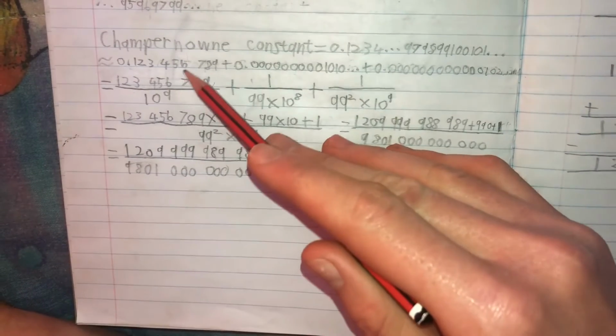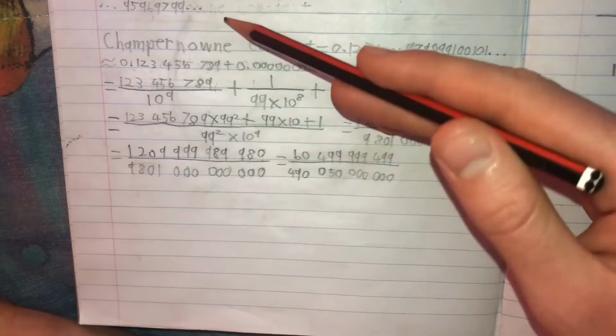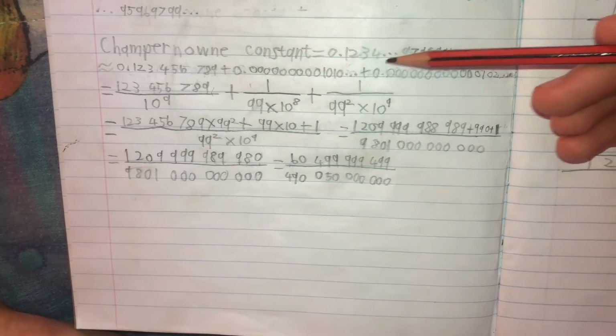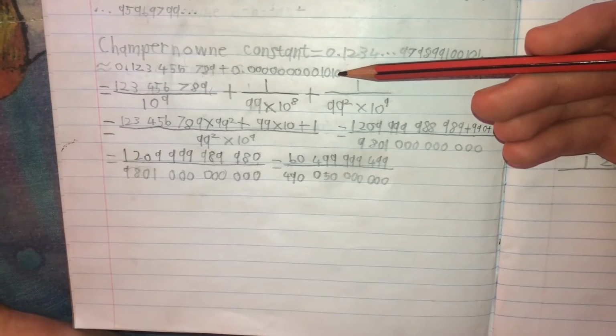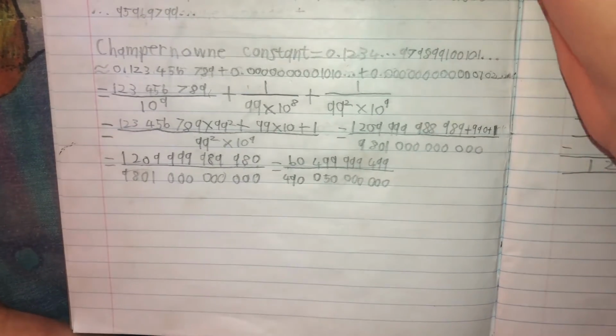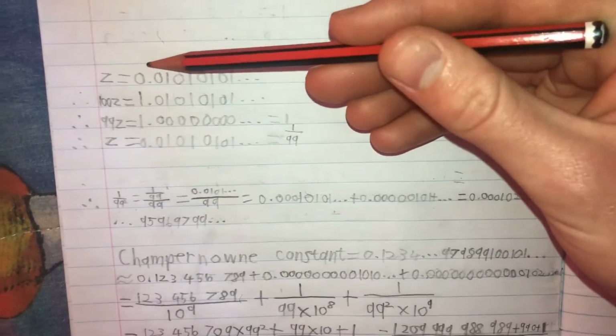Now, luckily for us, these terms can of course be approximated rationally. The first one, very obviously, is just 123,456,789 divided by a billion. But these other two are repeated ones, so their fractions are not as immediately obvious, but it can easily be worked out with a bit of math here, as we can see.